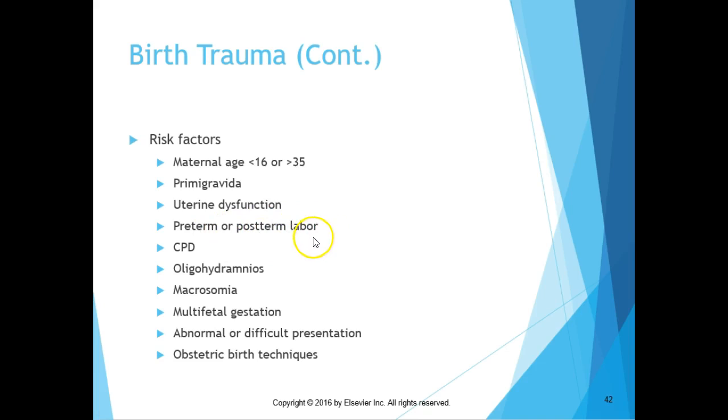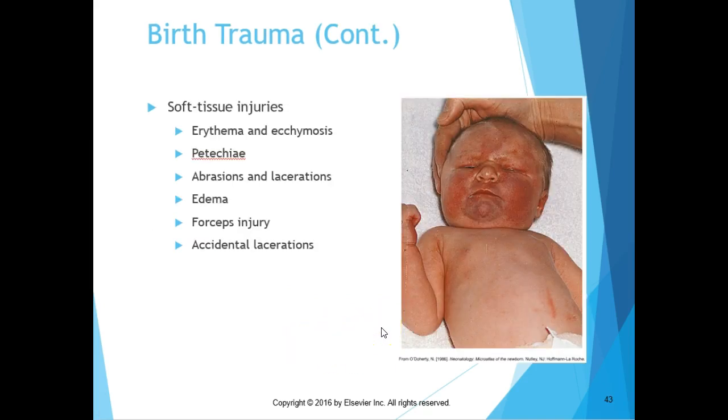And then post-term delivery, we have a big baby. Cephalopelvic disproportion, where the baby contracted against the pelvis and was never going to come out. Oligohydramnios, too much amniotic fluid. Usually that's in conjunction with gestational diabetes. Macrosomia, big babies greater than 4,000 grams. Multifetal gestations, and we talked about head injuries with a vacuum. Abnormal and difficult presentations, and obstetric birth techniques.